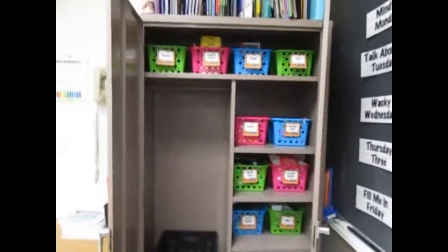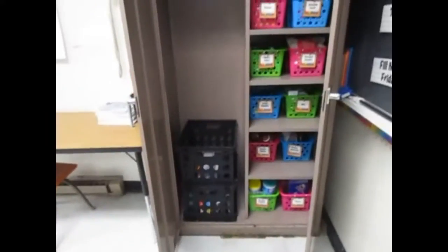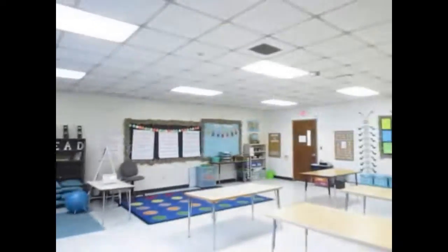So then moving on to my closet, this is how I set it up. There's not much in it. I don't like clutter, as you can probably tell. I really like to have an open space, and that goes along with my closet as well. I got these containers at the dollar store, only $1 each. They're the same ones that I have over by the door over there, those blue ones. And then this is just where I hold some extra materials.